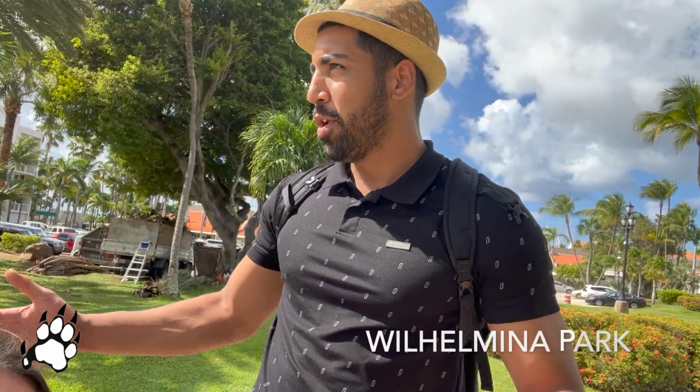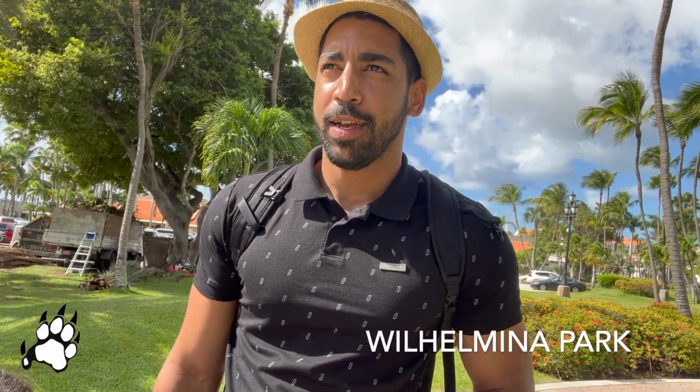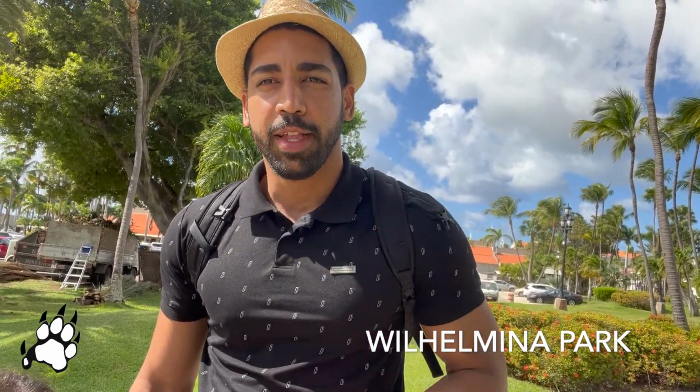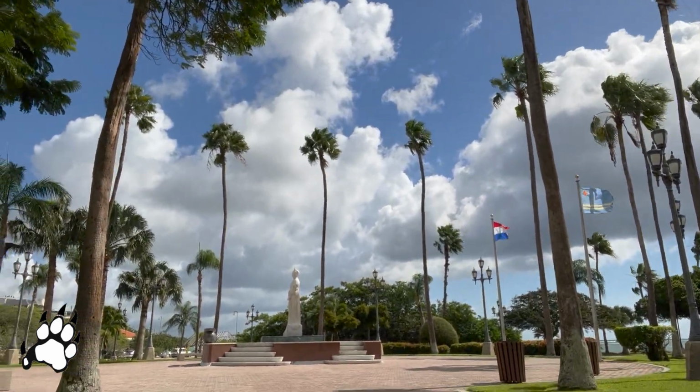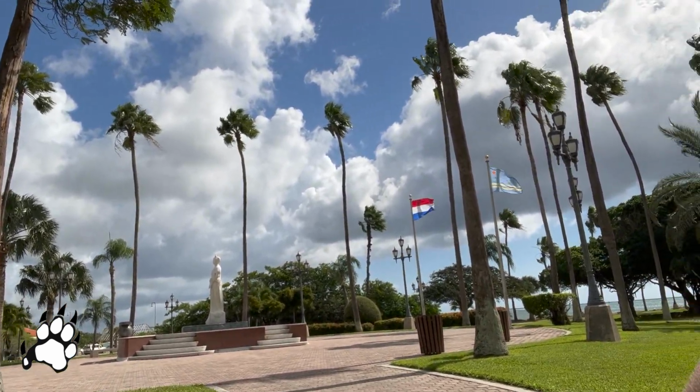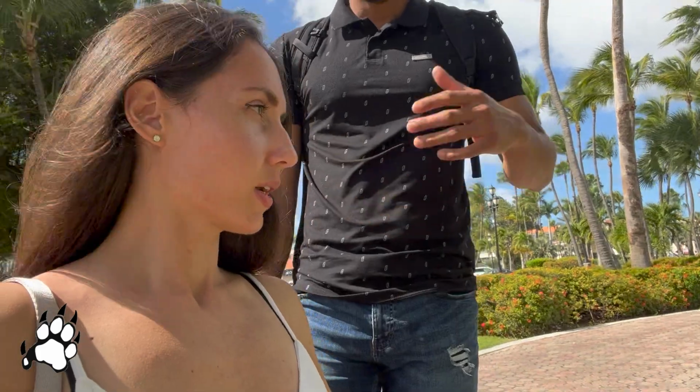We are here at Wilhelmina Park. It's in Oranjestad and it's named after the Queen of the Netherlands, Wilhelmina Park. Previous queen, it's not a queen anymore. Okay, so it's very accessible.